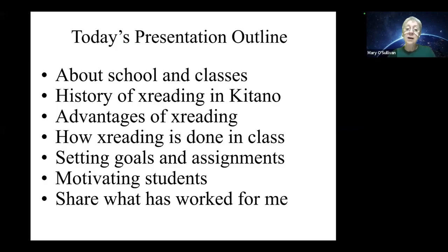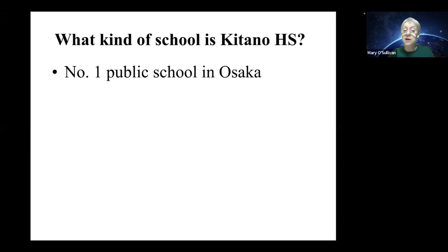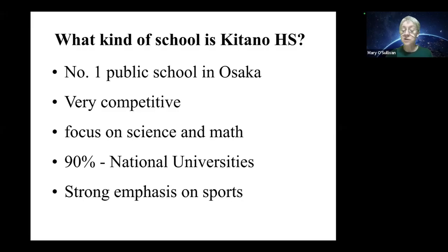First of all, what kind of school is Kitano High School? For those of you who live in Osaka, it's considered the number one public school. It's very, very competitive to get into, and there's a very strong focus on math and science. 90% of the students go on to top universities like Kyoto University and Osaka University. There's also a very strong emphasis on sports in the school.